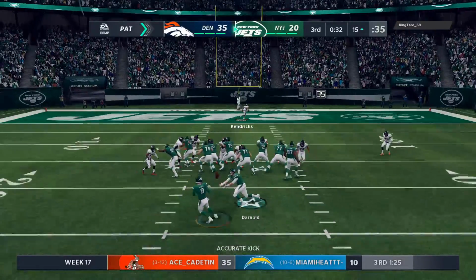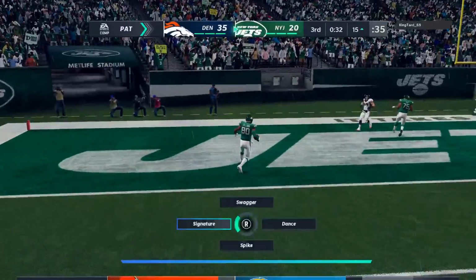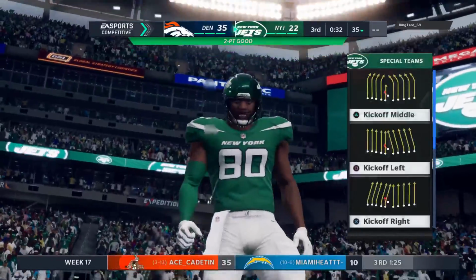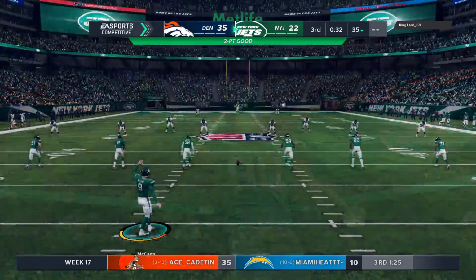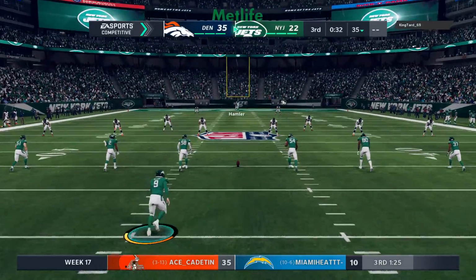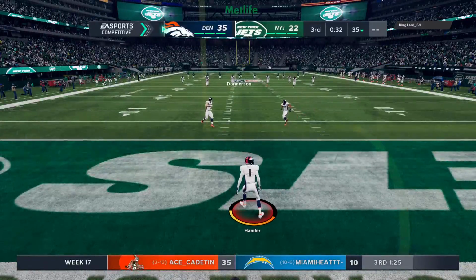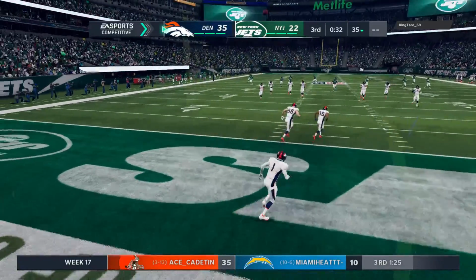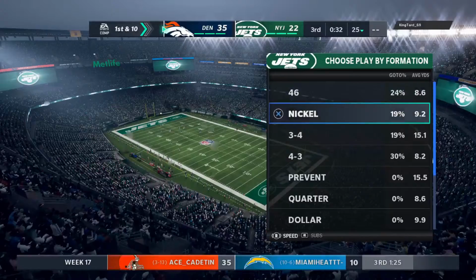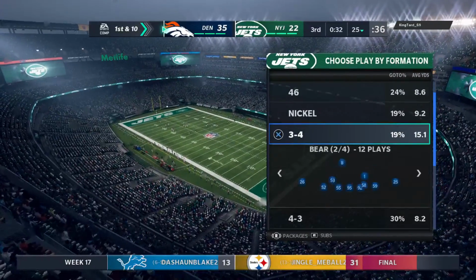Oh, it's a fake. They'll try and throw for it. This will be caught at about the 6. And he will get into the end zone to shave 2 more points off the deficit. Tucker McCann. McCann's got it teed up. The Broncos take over 1st and 10 at their own 25-yard line.